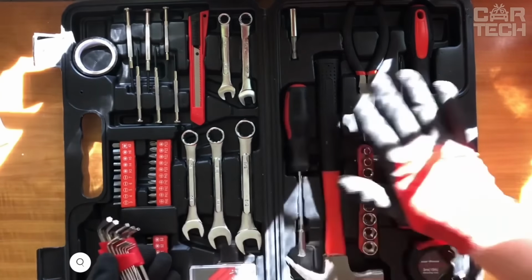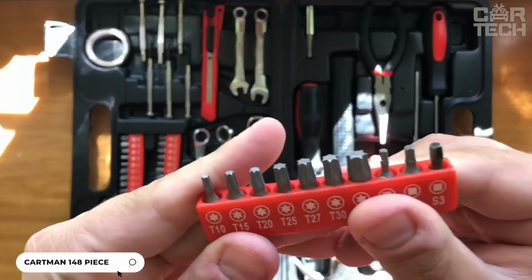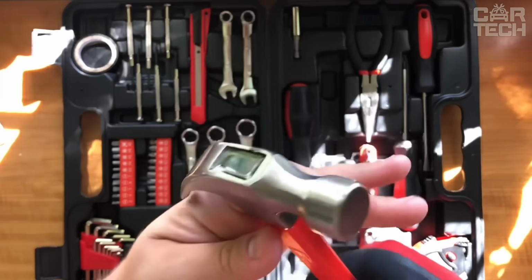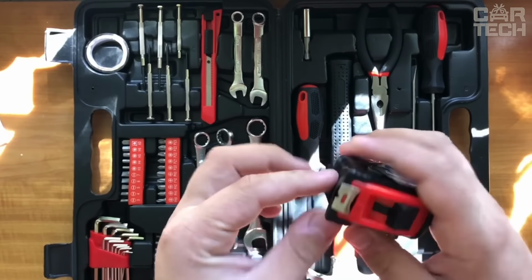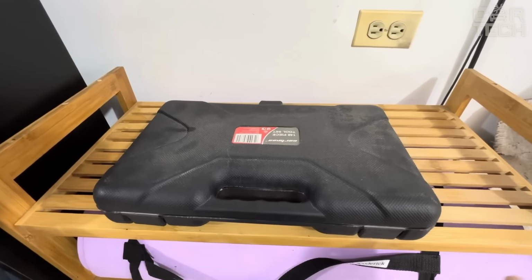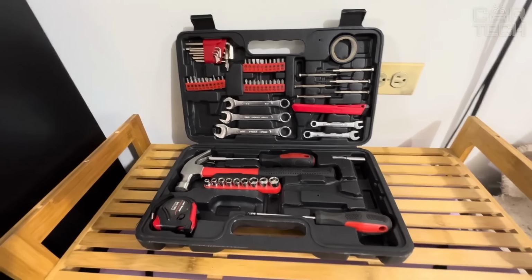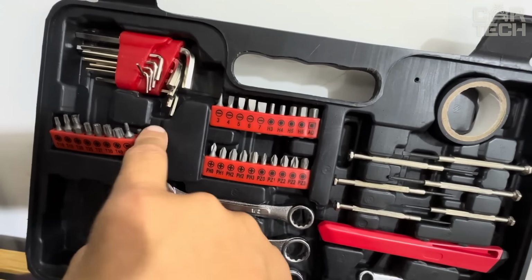The Cartman Universal Toolset is ideal for use both in the garage when repairing a car and at home for minor repair and construction work. In it, you will find 148 tools for various purposes: wrenches and hex keys of various sizes, screwdrivers, hammers, pliers, as well as sets of bits and even duct tape. The compact design of the set allows you to easily store the tools and take them with you on trips. The high-quality materials ensure the durability and longevity of the tools.